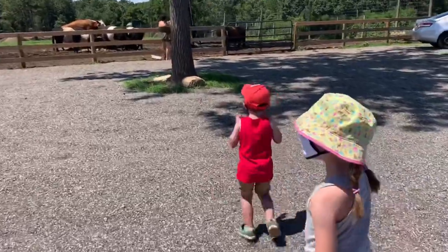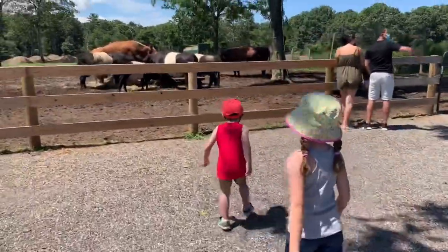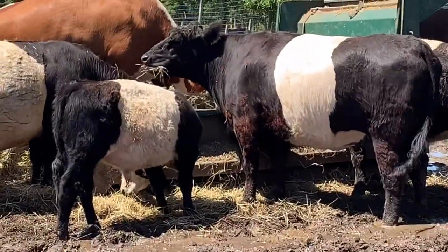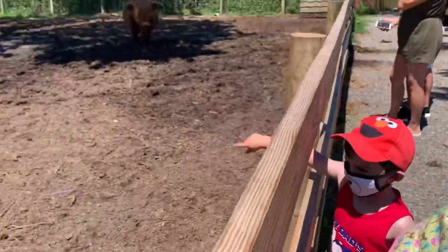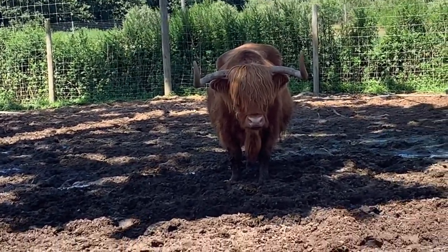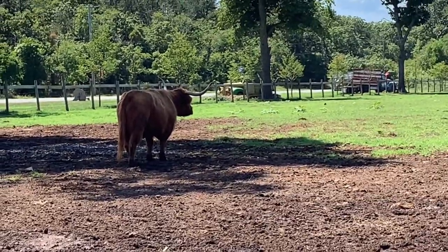Some of them are really big. Oh, looks like it's feeding time. They're eating. Look at them. They're eating hay. Look, there's two bulls. Two bulls? Oh, look at that one right there. Oh, look at that bull, that bull, and that bull. Three bulls. Is that what they are? Bulls? I don't know. What's that? Look at their horns.